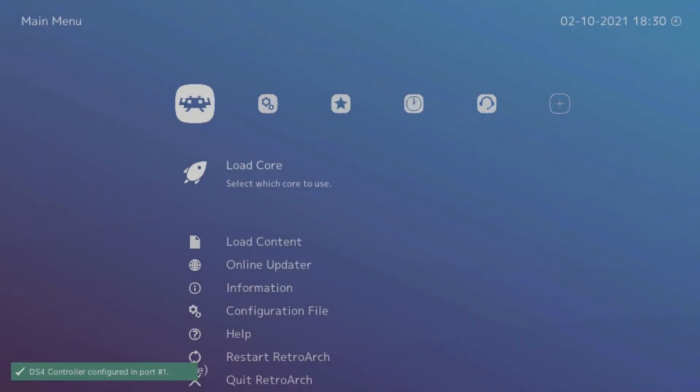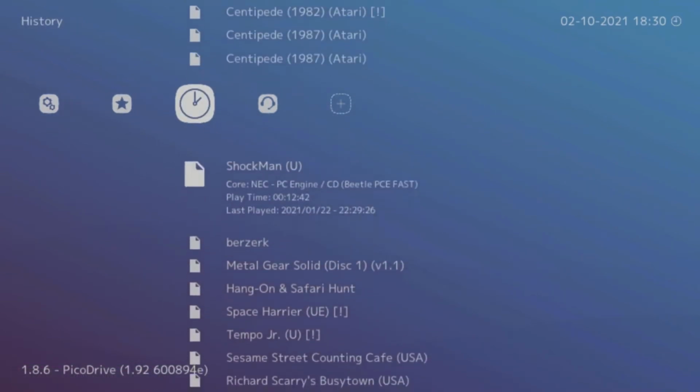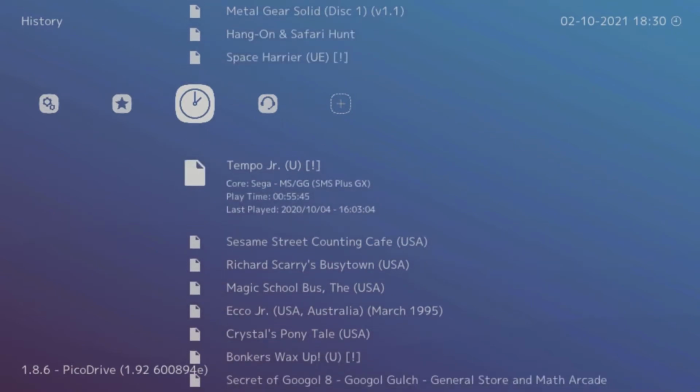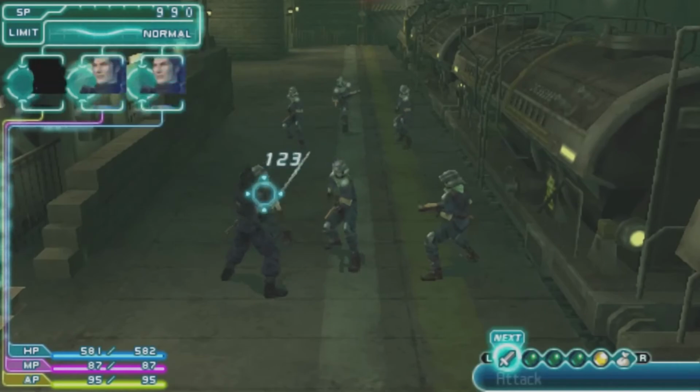Today, I think the Vita is mostly known for being a rather capable homebrew and emulation console. With custom firmware installed, one can play a much wider library of games, including PSP games that might not have received a digital release.